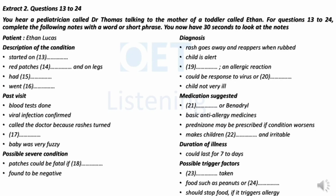What we're going to do for this, since we know it's hives, if you're at home and you have a hives-like reaction, maybe a mild one, you're going to use something like Claritin or Benadryl, just those basic anti-hive, anti-allergy type medicines, and sometimes that's enough.